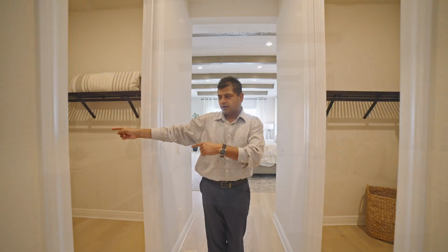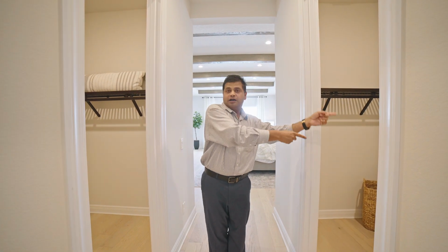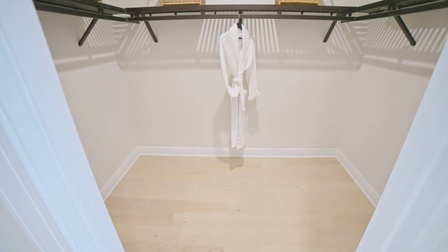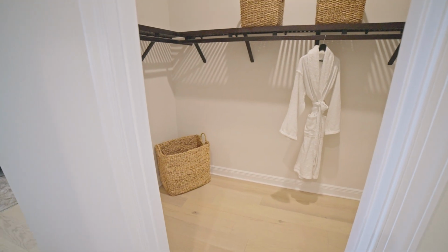You got hers and you got his. In my case, hers and hers. So let's have a look. You have this nice walk-in closet space right there, and then right across from it, it's pretty much similar size right over here.